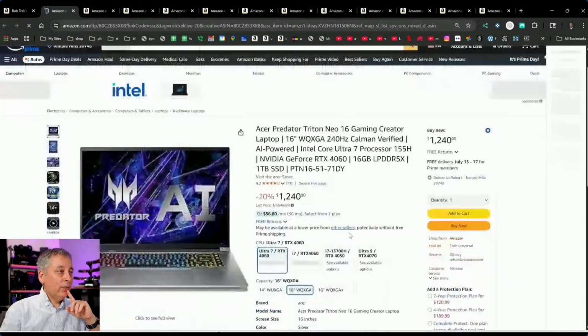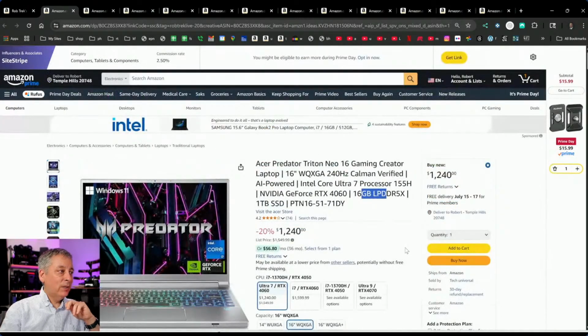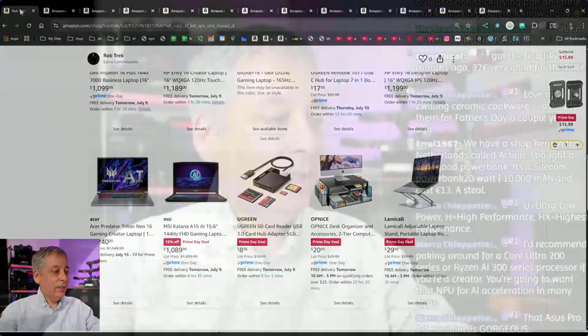The Triton Neo Ultra 7 RTX 4060. Yeah, no, the HP is a better deal. Sorry about that. Forget about my laptop section. All the prices have changed since this morning.